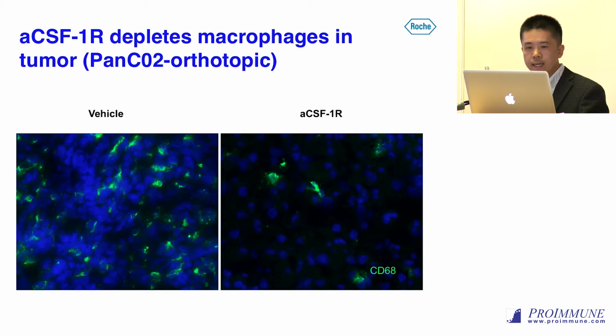And then again here, it nicely shows that our antibody is able to effectively deplete many of the macrophages. So what will happen if we combine this CSF1R antibody and CD40?